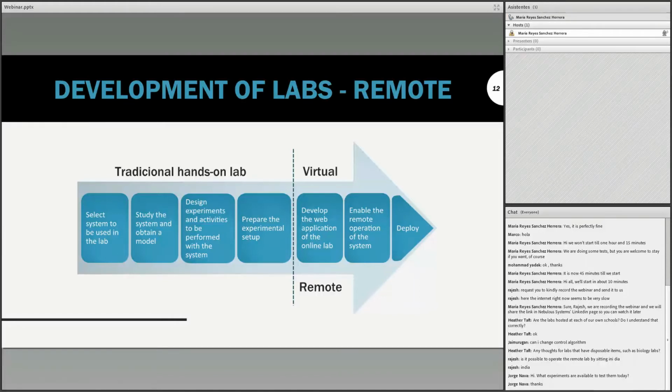So there are three additional, and why not say painful and time-consuming steps that you need to go through when developing an online laboratory. In Nebulous Systems, we believe this is the real reason behind the fact that online labs are not more popular. Not because they are not useful, interesting, challenging, or educational enough, but because they are hard to develop and sometimes to maintain.